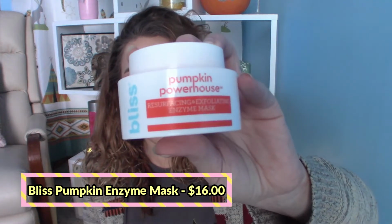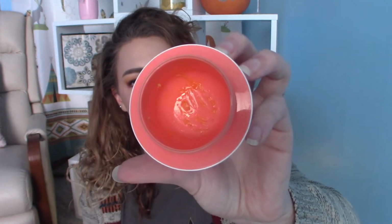I have finished off a mask from Bliss. This is their Pumpkin Powerhouse Mask. I am kind of proud of myself for finishing this off. I really do enjoy this mask. I feel like it does a lot to help with active breakouts, but I like it so much that I was kind of hoarding it and not using it as consistently as I probably should have to see any actual benefits. So I have one other mask in my collection. It's from The Ordinary. I'm going to use that up first because I really don't like that, but then I would allow myself to repurchase this mask and just have this. I am not a super big masking person, but I did enjoy this one, so I think having one mask in my collection is more than appropriate for me.